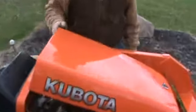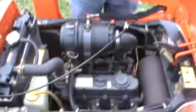I have one of these little tractors myself at home. Personally, I have a 2200. I love my little tractor.